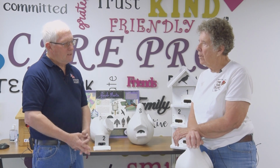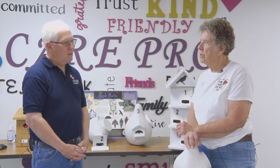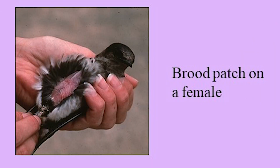And how long after they are laid do they hatch? 16 days. 16 days after they're laid, they'll hatch? Yes. Okay. So only the female incubates the eggs. She has a brood patch. They lose their feathers on their belly, so the heat from their body is absorbed by the eggs so that the egg can develop. They continually turn the eggs so that all parts of the egg are incubated. So when the PMCA puts up their nest cam, you'll see the mother in there moving the eggs around and then sitting on them.